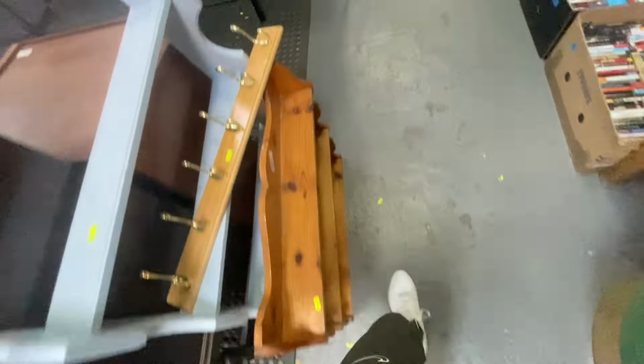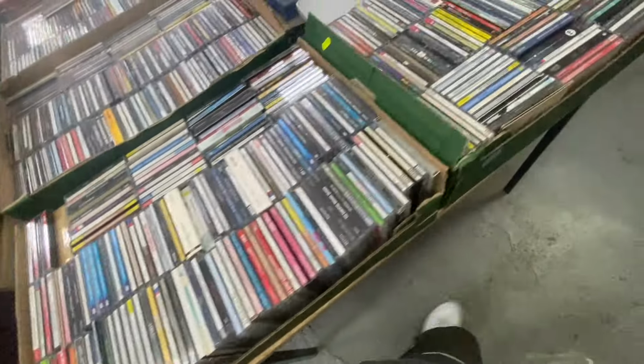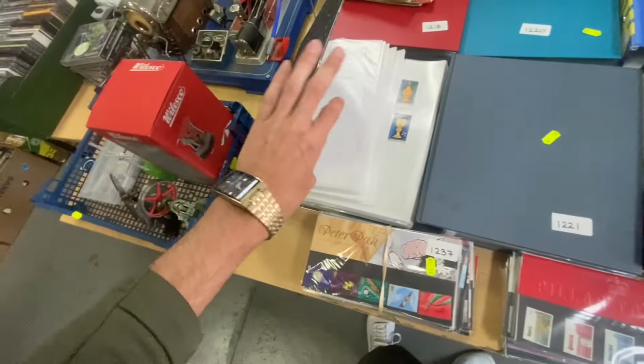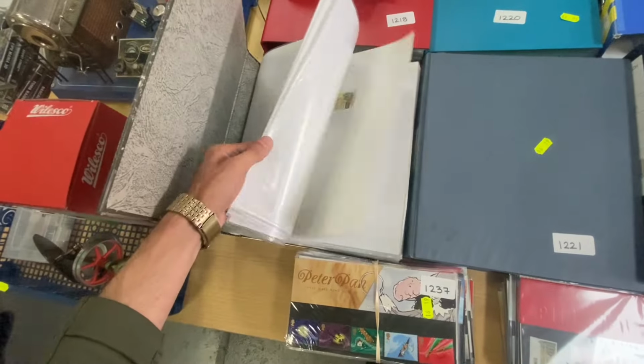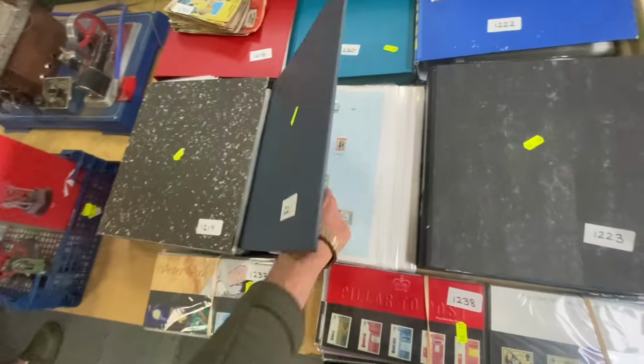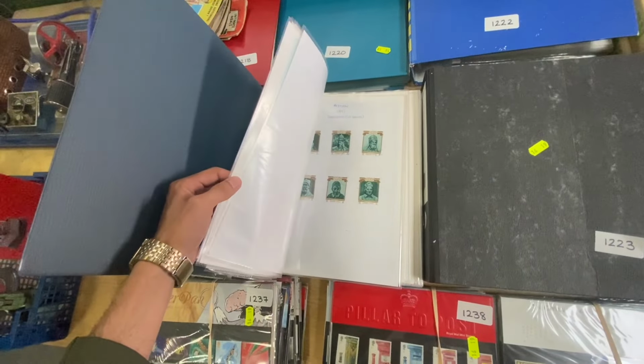Yeah, we've just got to the auction house. If you're a new viewer, welcome. I'm a reseller of coins, banknotes, jewellery, collectibles, that type of thing. We're just having a little look round now, at what's on selection for tomorrow, and then we're going to get back, get some bids on, and get some stuff bought.